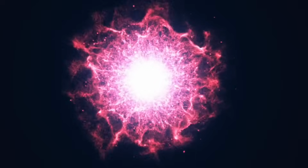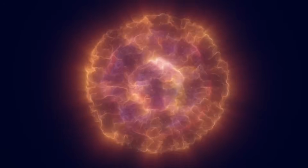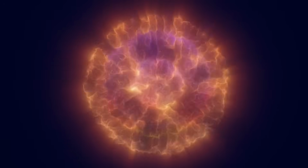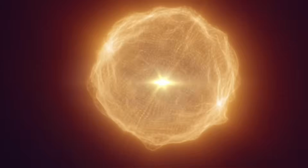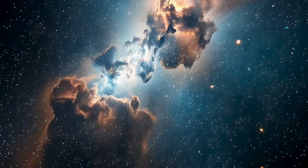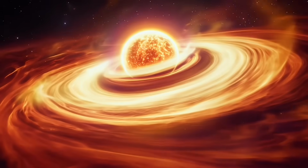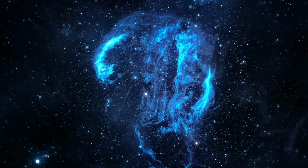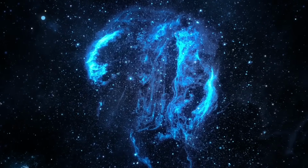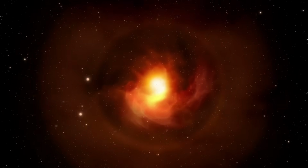Yet, this warning carries a paradoxical lesson. The very forces that make Westerlund 1-26 so destructive are also responsible for creation. Its supernova, catastrophic though it will be, is the mechanism by which heavy elements essential to life are dispersed throughout the galaxy. Oxygen, carbon, iron, and other elements are forged in the cores of massive stars and released in explosive deaths, seeding future generations of stars, planets, and potentially life itself.